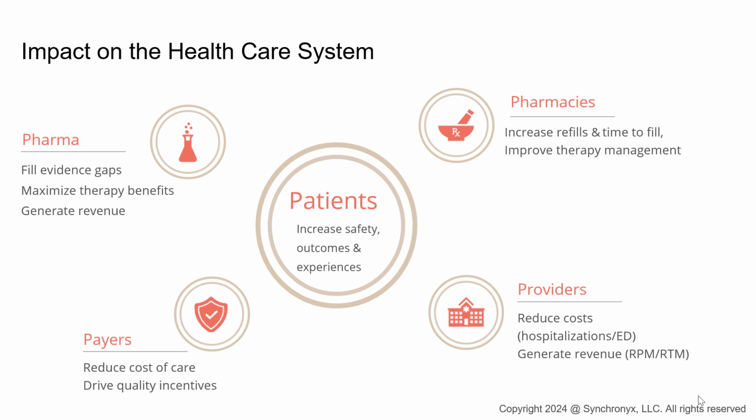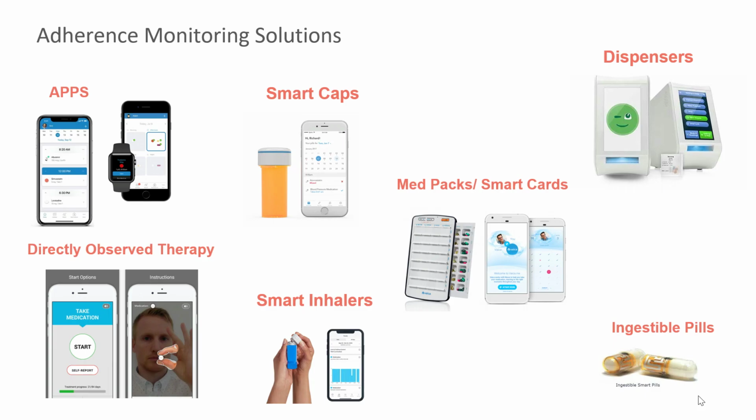Yeah, I think the next slide actually has a couple of pictures there. So if you look in the middle there, the MedPack Smart Card, you guys have seen this before. They've got the little Monday, Tuesday, Wednesday, and you put the pills in there. So that's not just for the pharmacy, it's what you'd do for your mom or dad.